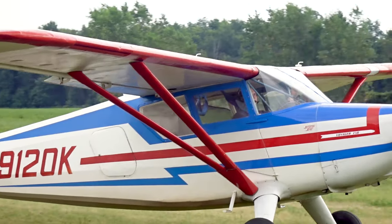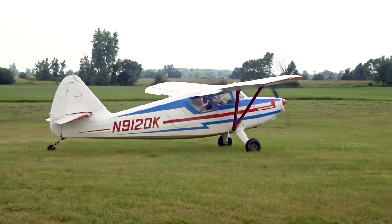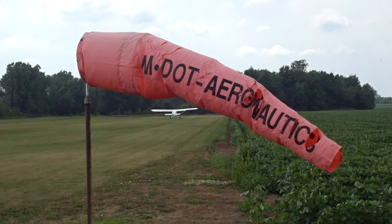After talking to the owner for about an hour, Riddle decided he couldn't waste the opportunity to have fun on a grass strip. He decided he needed to go up and do a couple of flybys.